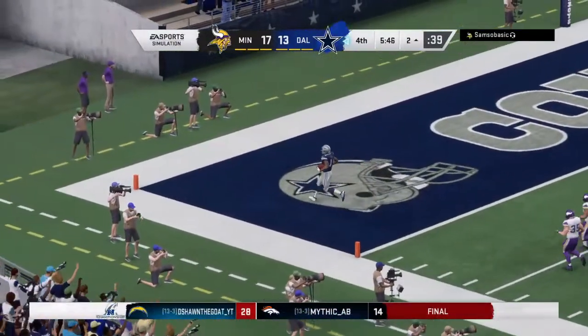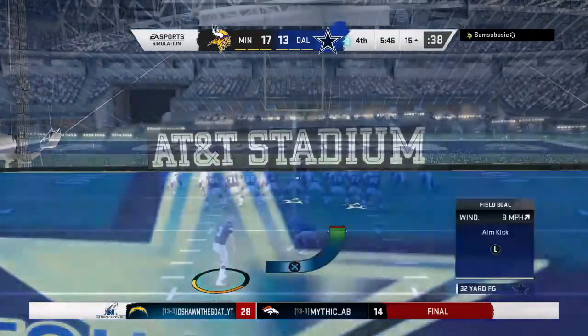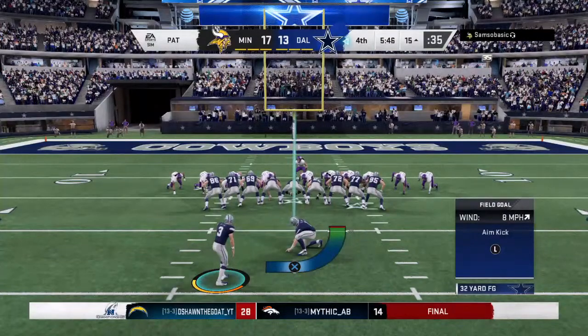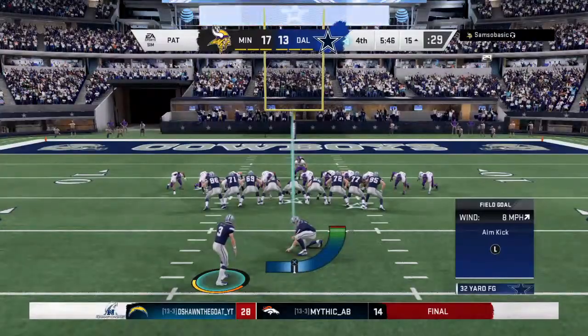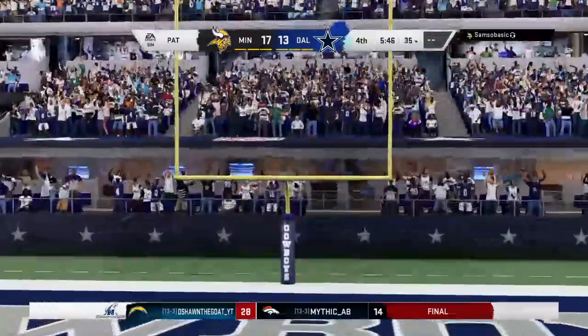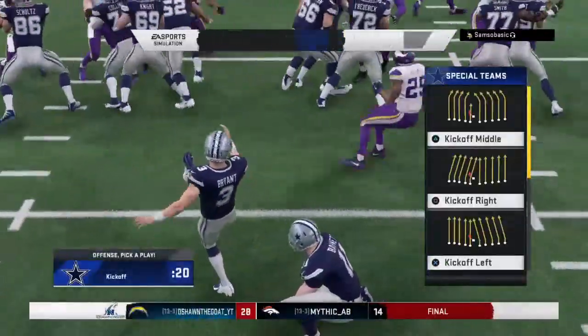And now it all comes down to philosophy. All right, they just had a big return for a touchdown, so the momentum is high. Do you want to ride that and go for 2? Or do you just go ahead and kick the extra point and come back and rely on your defense? Bryant tacks on the extra point, and now things get a bit more interesting here in this 4th quarter.